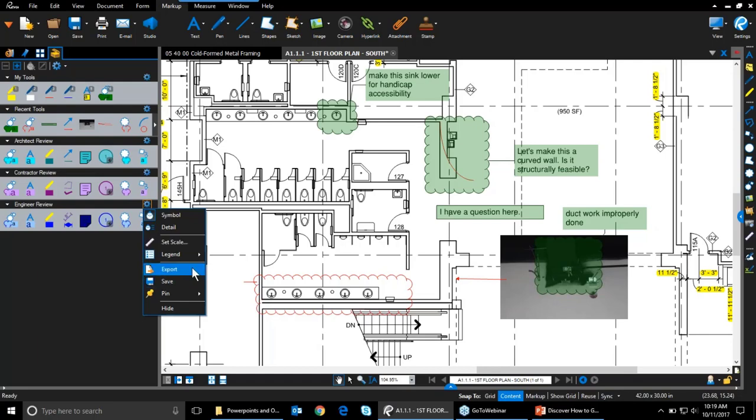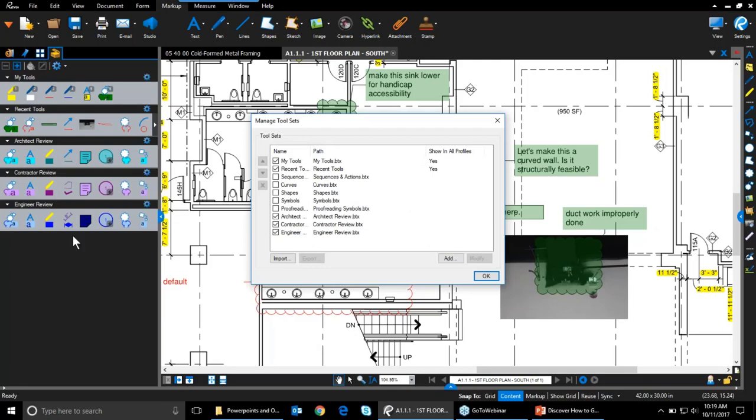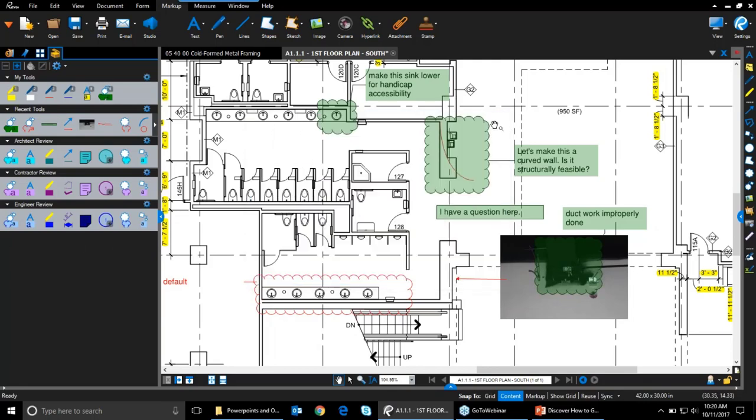So if you're creating custom tool sets, you can do it with the gear wheel, just like with the profiles. You can click the add button, add a new tool set, and then you can export that tool set for everybody else on the team to use. Really easy functionality to help us communicate in a way that works with the way that we work. As a contractor, I was always a very visual person. I assume you guys are too. It's nice to have this represented visually in a way that's easy to understand.